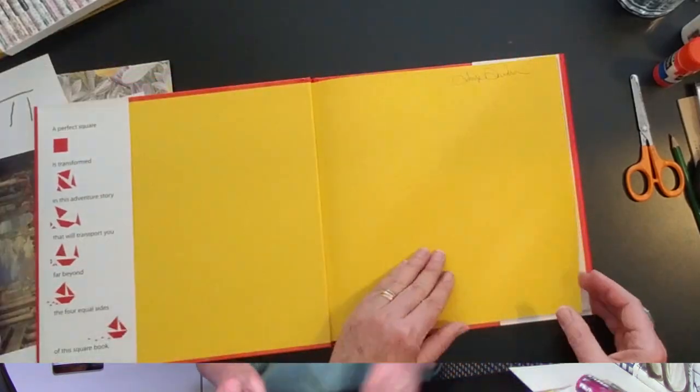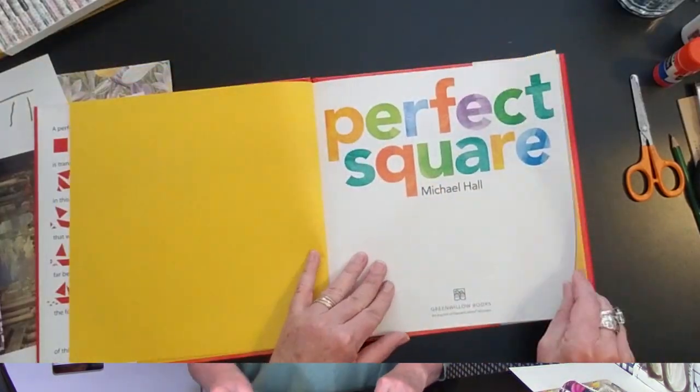And The Perfect Square is also something that makes something positive out of maybe something negative that happens to the poor square. And we're kind of in that boat as well, where we're just doing the best that we can with what we have, which is also what I'm going to be showing you. You can be doing all of these things at home with what you have. So let's read The Perfect Square first, and then we can move on to what we can do with the perfect square. So The Perfect Square by Michael Hall.